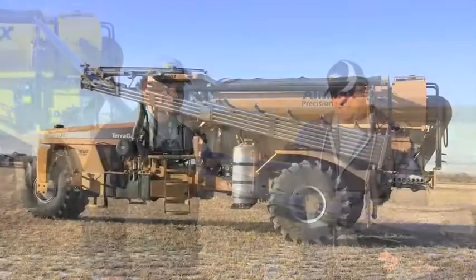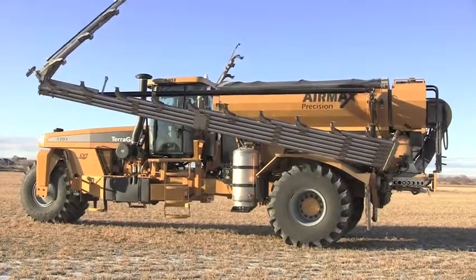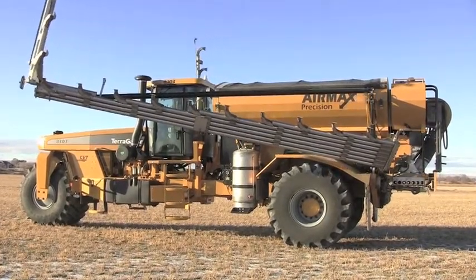I have an operator, Drew Pennington. He runs the machine when I can't be in it, and he just loves the thing. He got in it in less than a day, had the system down, had everything figured out, and was able to get through the field.